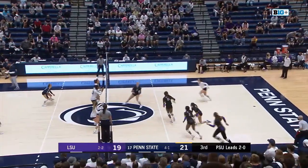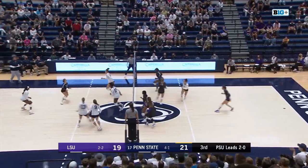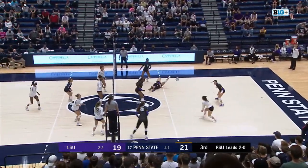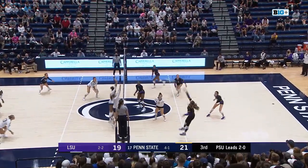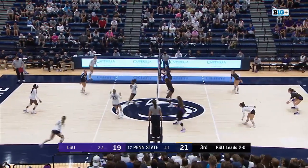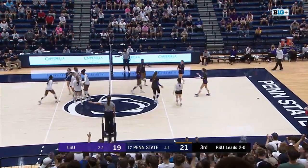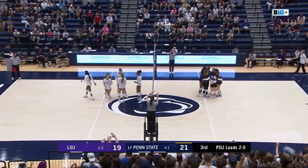21-19 now the lead for Penn State. Received by Brister and a free ball sent over by Onwusi as the Tigers were out of system. Back set to Hoard, Parker cross court. There's a pancake dig by Larkin. Rollins on the dig that time. Here comes Pritchard, left pin, off the block of Onwusi and Dotson.